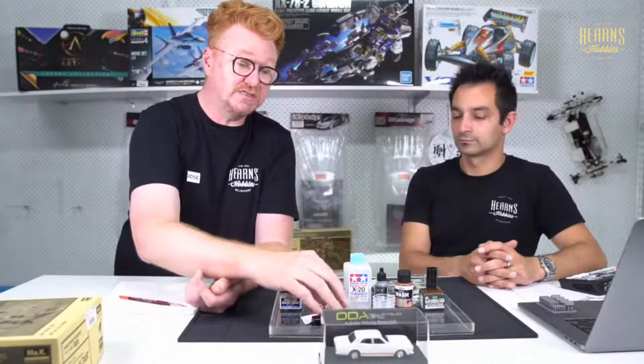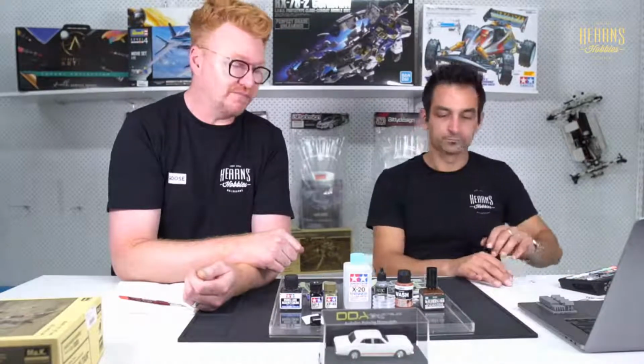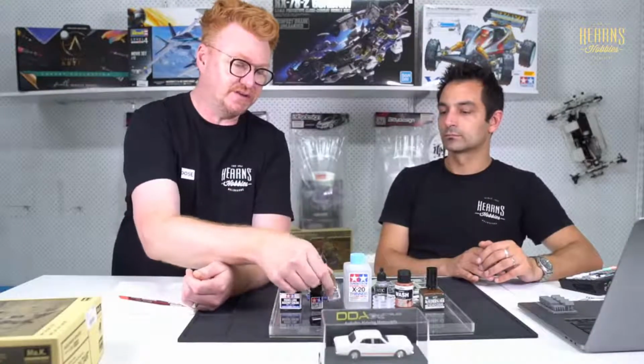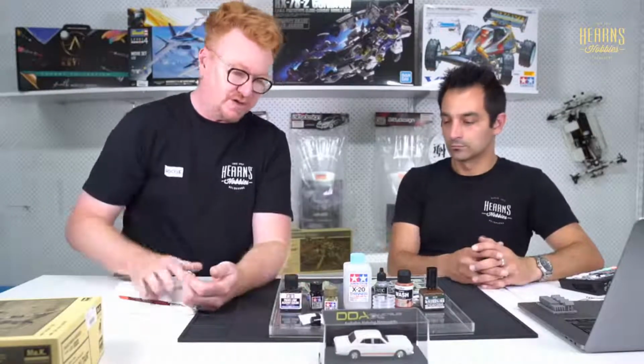The only downside to the oils is that they work exactly the same as an enamel, but they take a long time to dry. I've done some samples here which I did 24 hours ago, and I can still rub it off with my finger, whereas the enamels are on. So be aware of that. You can also mix them together. If you don't have a particular color of enamel paint but you do have the oil, mix them together. Oils and enamels work fine together. They're really good.